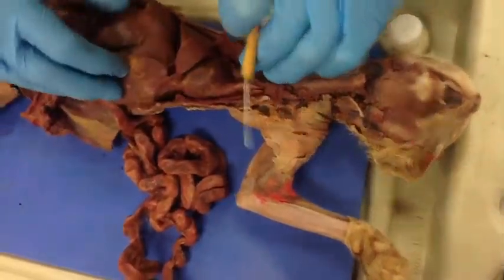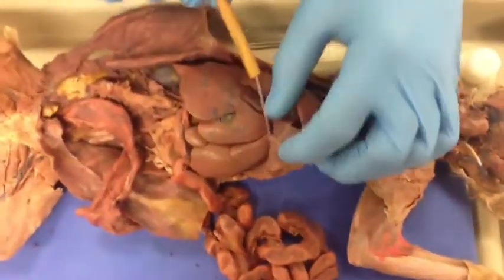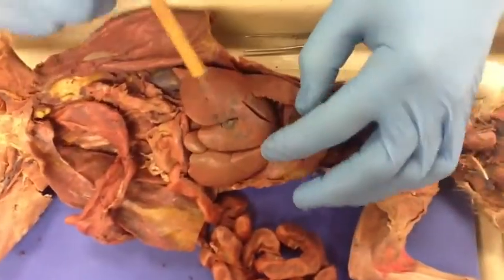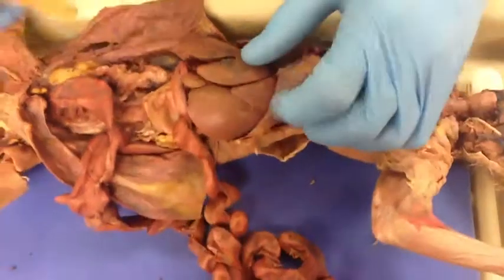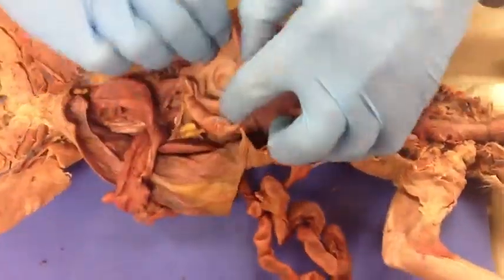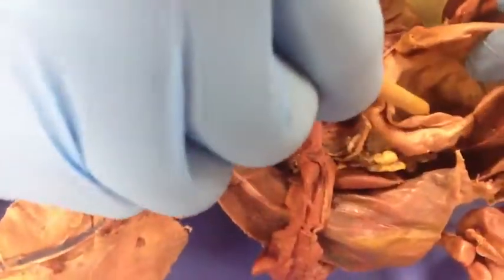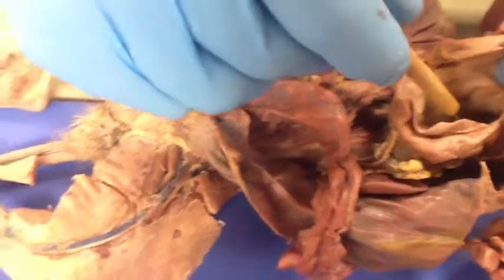This is the heart and the lungs, and it travels through the diaphragm, and then also traveling through the diaphragm is the aorta and the vena cava, which are a major artery and a major vein. And then here we have the stomach. It enters here. You can't really see it easily because it's kind of tucked way up in there, but there's the cardiac sphincter in the top of the stomach over there.